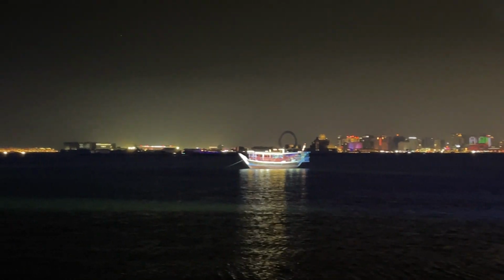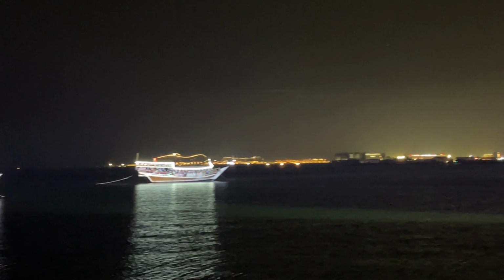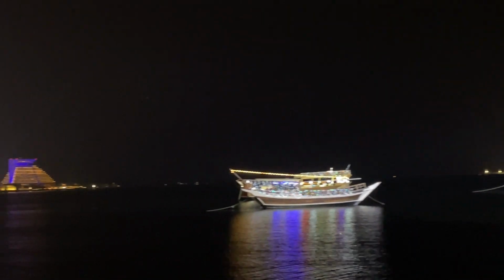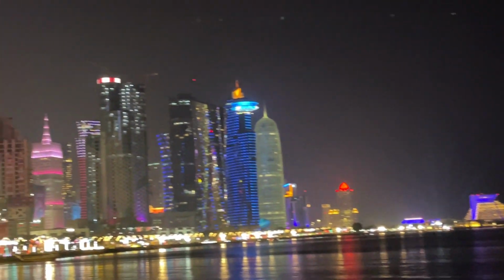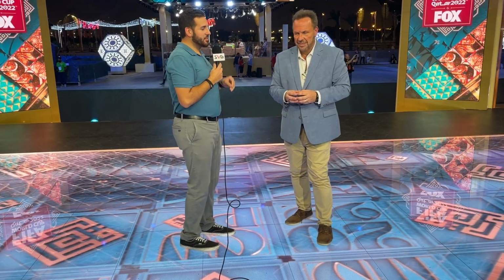So unfortunately, the viewers can't see the water and how beautiful it is. It's really beautiful in the morning when it's daytime. But Rod, this is the coolest set I've ever been on, kind of perfect for a World Cup, something huge like this. Talk about the thought process on this set specifically and this LED floor that can show either highlights, AR stuff, the technology that's driving this, and what you guys are using it for day in and day out.